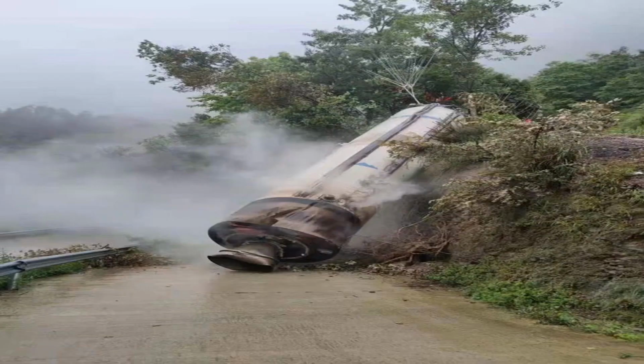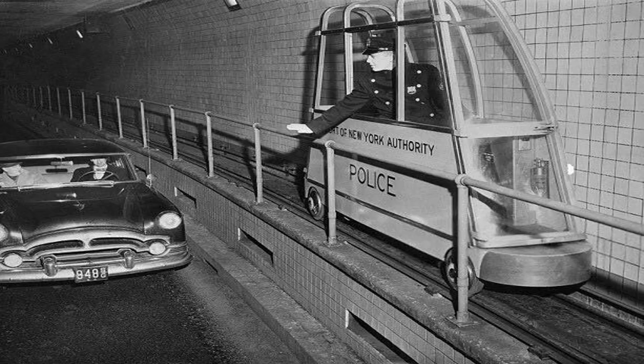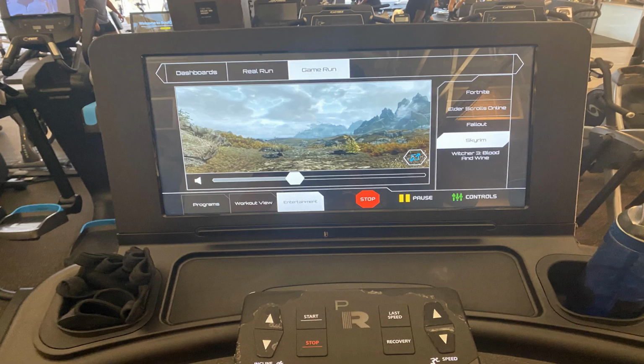A Long March 3B rocket booster that crashed in China. A bench made of wrenches. NY Tunnel Police in 1950s. AAK grasshopper, Poeciloceras pictus, a species of grasshopper found in the Indian subcontinent. There is Game Run mode on my treadmill, with a Skyrim and several other modes.